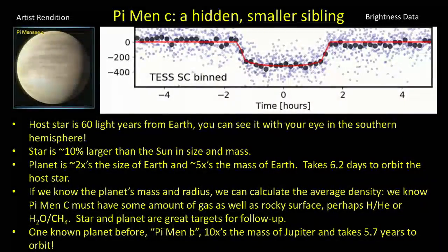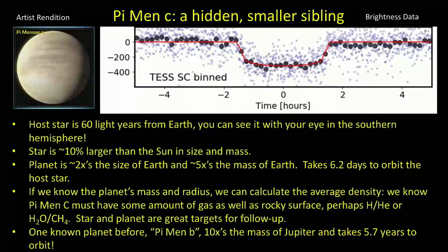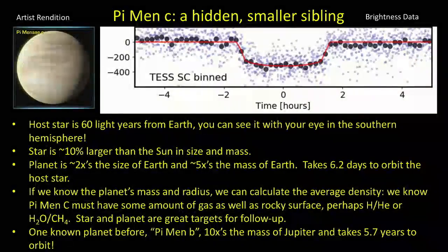And the plot on the right is taken straight from the paper that announced the discovery of this. On the axis up and down is basically a measurement of the brightness of the star as a function of time. And you can see, if you remember back when I showed the little animation of what happens when a planet goes in front of the star, we see a very characteristic drop in the flux while Pi Men c is going in front and blocking all the light, and then it goes back to normal again. So these kinds of plots, which we call light curves, are what we really want to get out of TESS to then study and measure properties of the planets that we find.